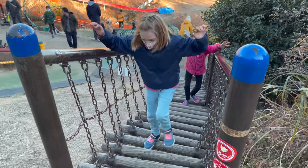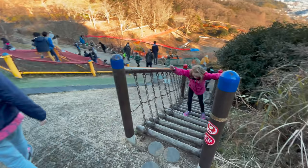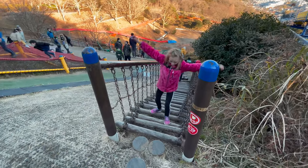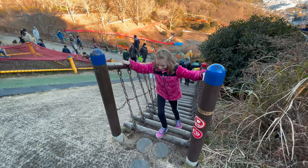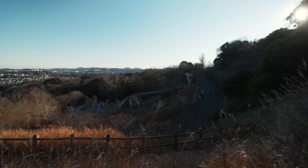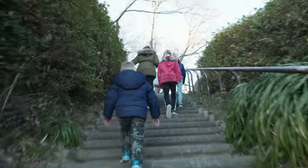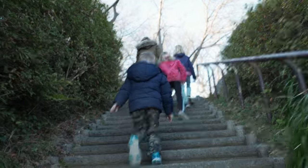Yes, Becca, awesome. Anna too, oh, she used an arm. Oh, she used both hands. You gonna try again? Well, that was a fun park. It'll be way more fun with the slides open.